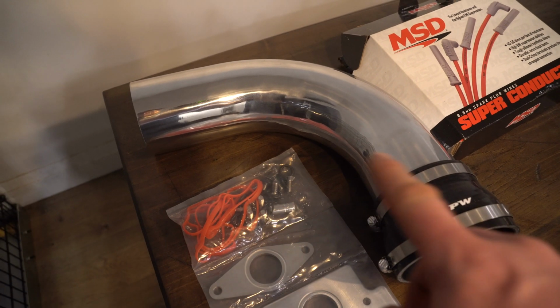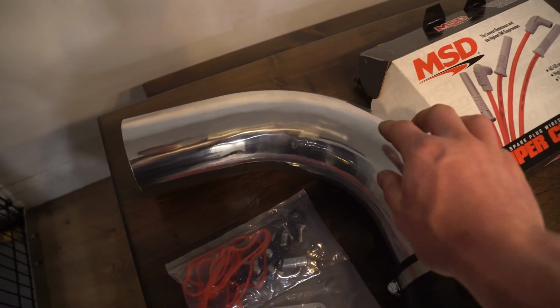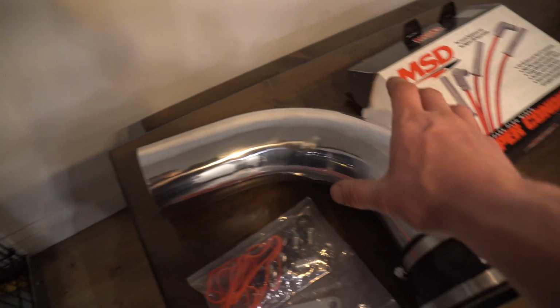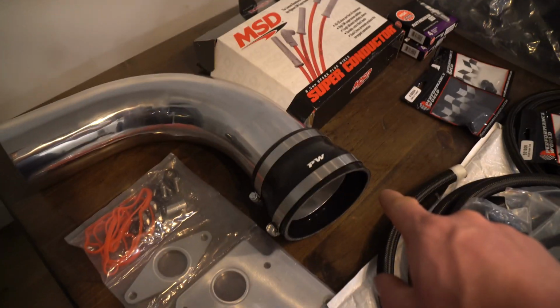As you can see, we have our intake piece right here, and let's go over that really quickly. As you can see, there's no barb on it anymore, since we're going off the back of the intake manifold for our fresh air for our dry sump system. And so it'll be nice, clean, no baffles. You'll hear all the horsepower getting sucked through the car.